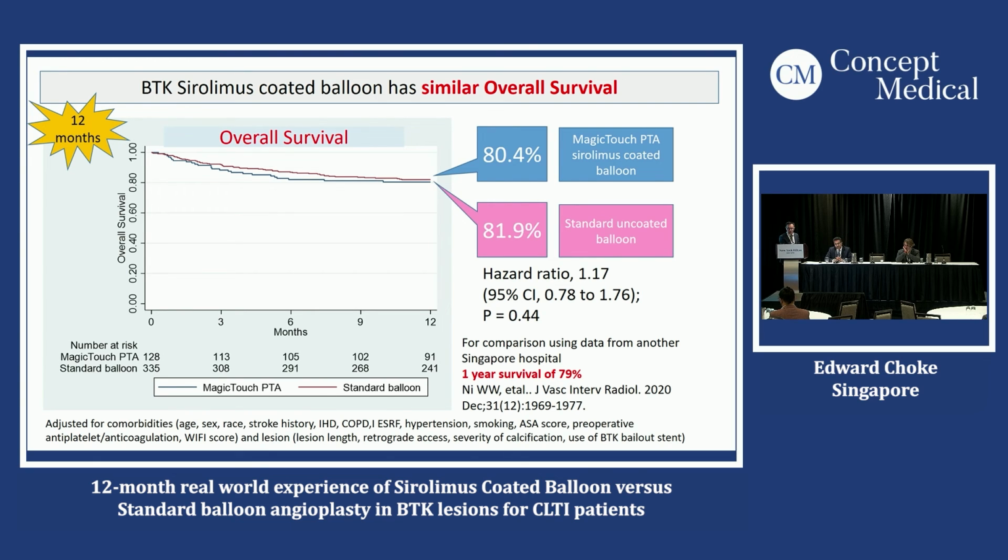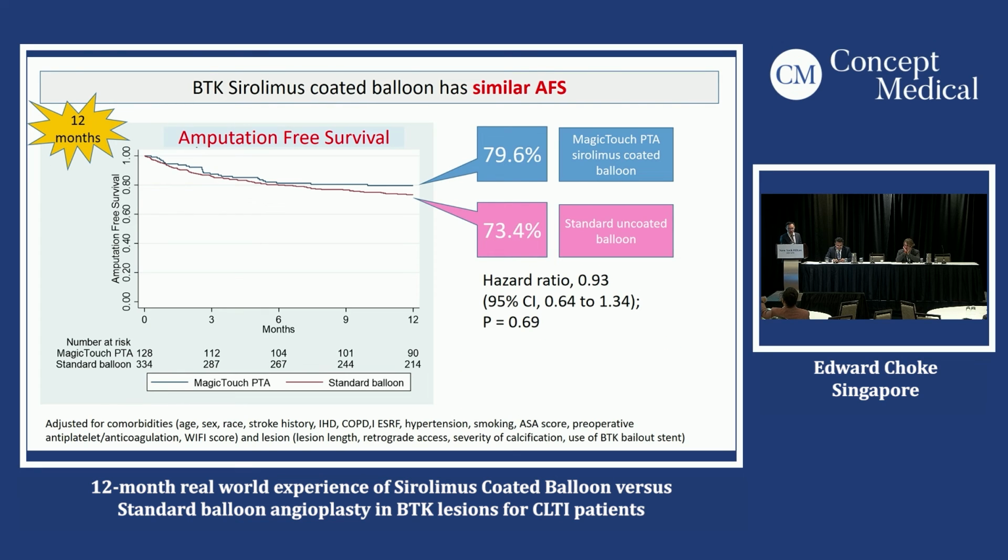In terms of overall survival, again, very typical for high-risk CLTI group. At 1 year, 20% of patients had died in both groups. In terms of amputation-free survival, because the survival was very similar in both groups, there was no difference in amputation-free survival in the Magic Touch group versus the standard uncoated balloon group.